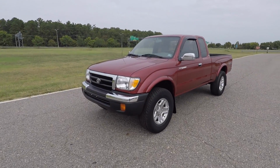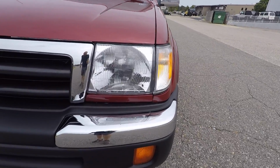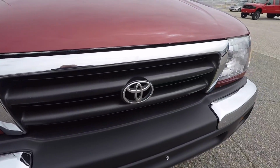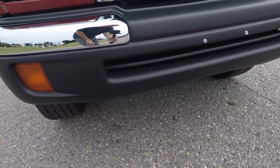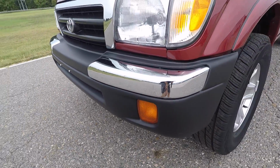We'll start right up here up front. Headlights, side marker lights, brand new. Clean and clear. Your grille, your chrome little bumper inserts there, your lower valance, everything looks like new. Extremely clean.